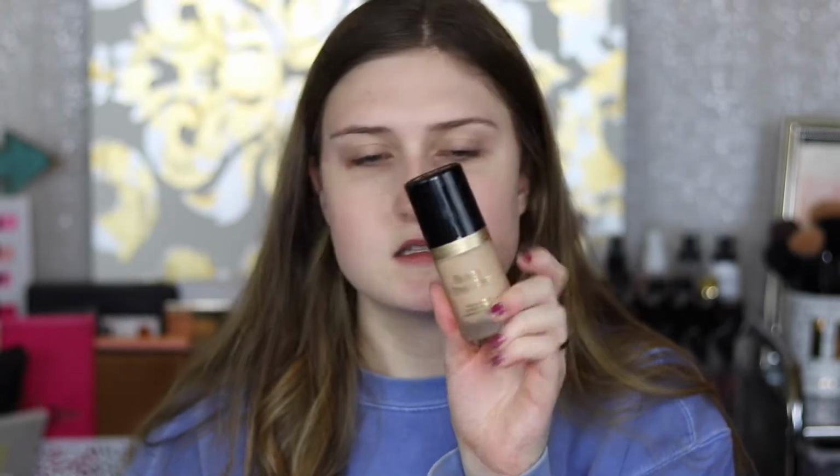Okay, so for foundation, I've been using whatever every day because I have a lot that I like. I either use my Dior Forever foundation or my Too Faced Born This Way foundation, or I mix them, or I use my Estee Lauder foundation. I've just been doing whatever, but I think today let's use the Too Faced Born This Way.